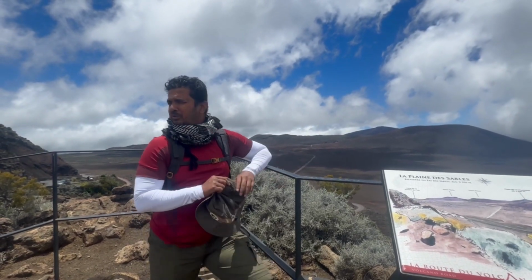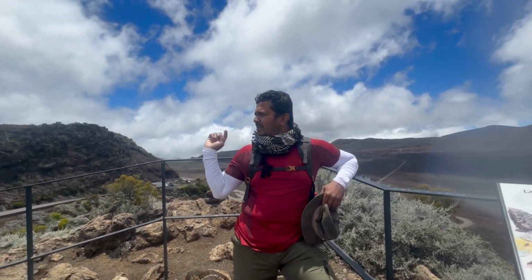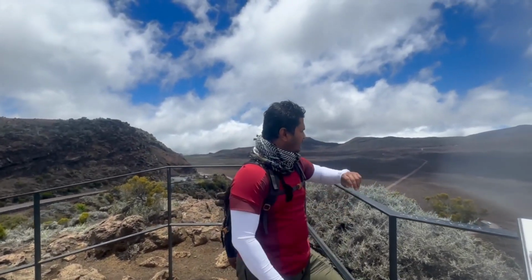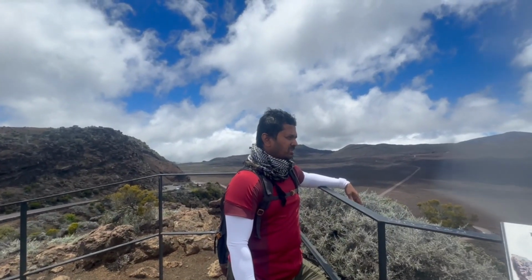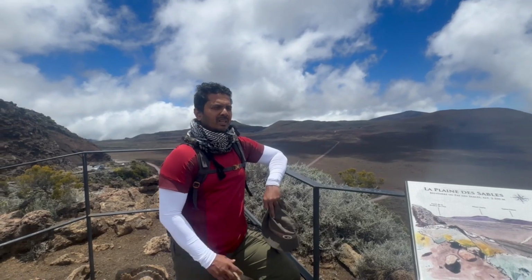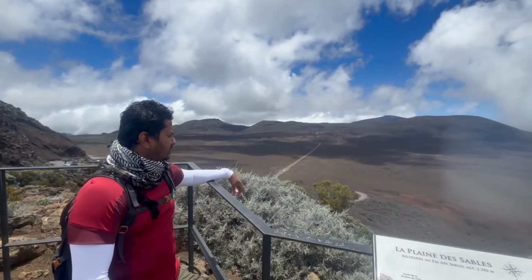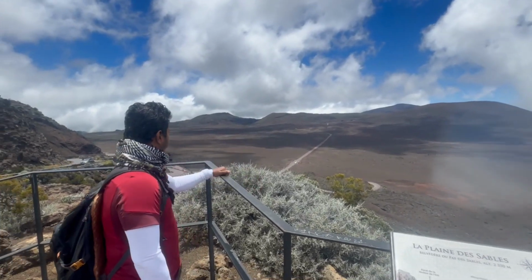Today we are not going to do that. We are going to explore the sand area by doing a small hike. That one would be 6-7 hours. The hike will be around 3 hours. You can see behind me the sand area of the volcano, and we will try to explore the area.